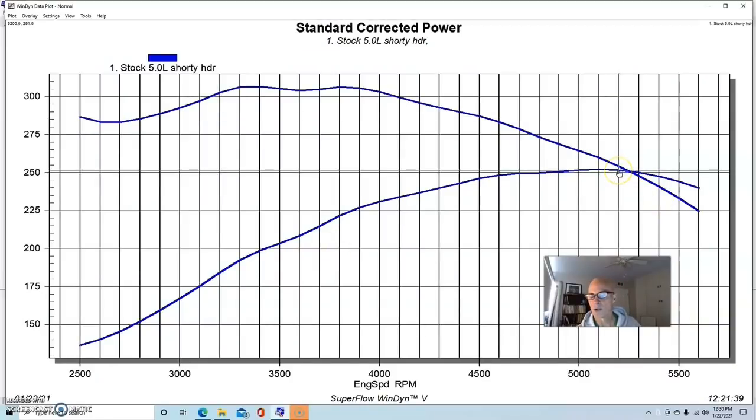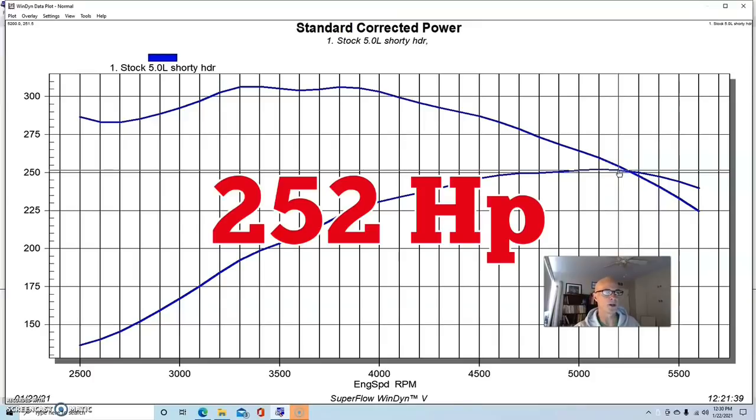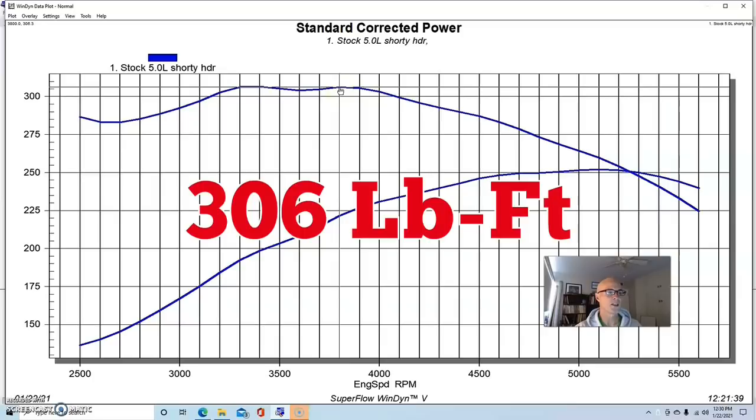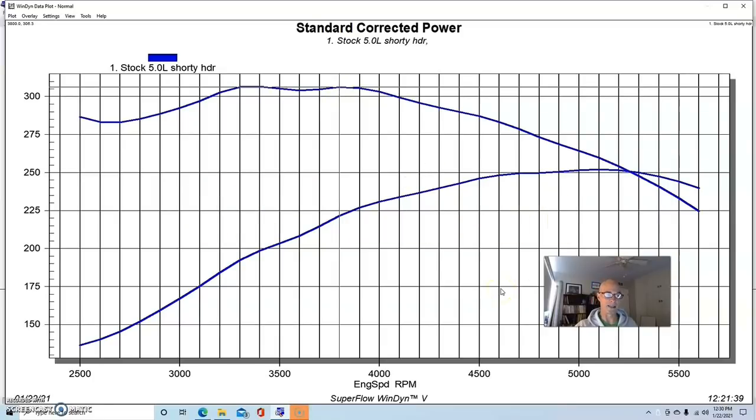This particular motor produced 252 horsepower and 306 foot-pounds of torque. And again, that's with the shorty headers, although on this example, shorty headers are not going to add a great deal versus the stock, the factory 5-liter exhaust manifolds.